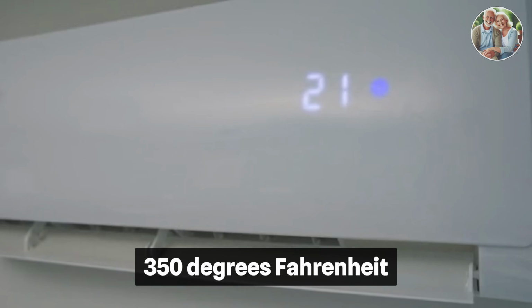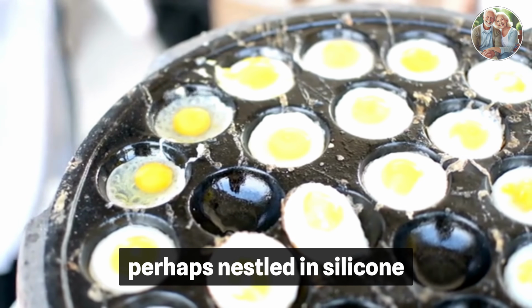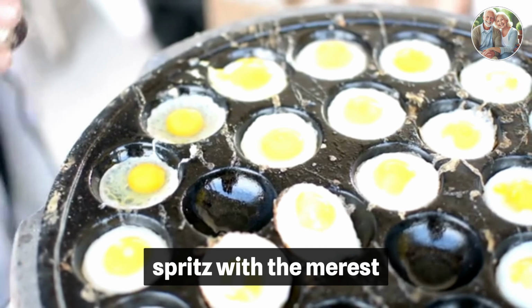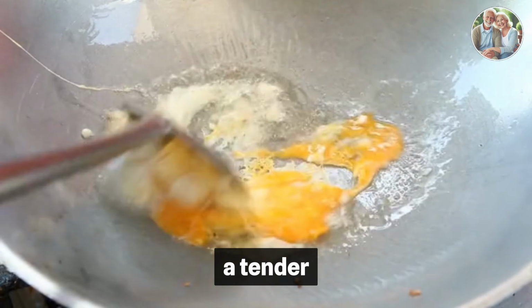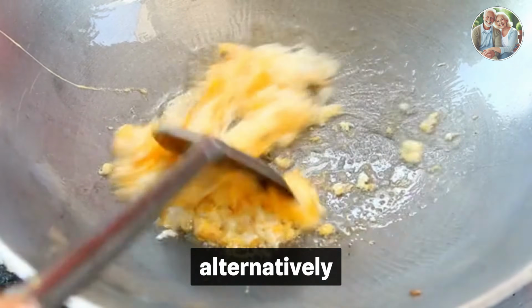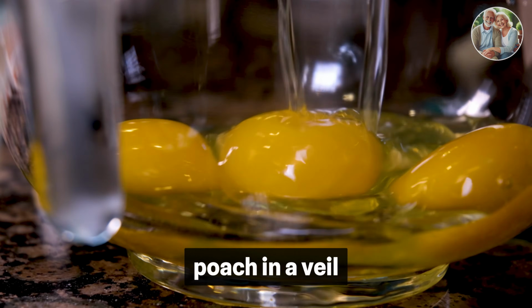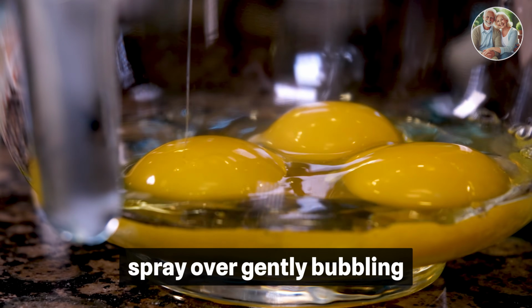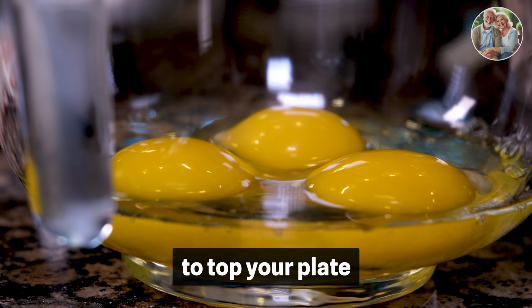Preheat to a precise 350 degrees Fahrenheit, nestle your lightly seasoned eggs, perhaps in silicone molds for shape, spritzed with the merest veil of extra virgin olive oil, and let them crisp for 8 minutes to a tender-edged perfection that mocks the old oil's excess without the caloric coup. Alternatively, for a whisper-soft alternative that evokes continental finesse, poach in a veil of olive oil spray over gently bubbling water infused with a lemon zest twist, emerging pristine and poised atop your plate.